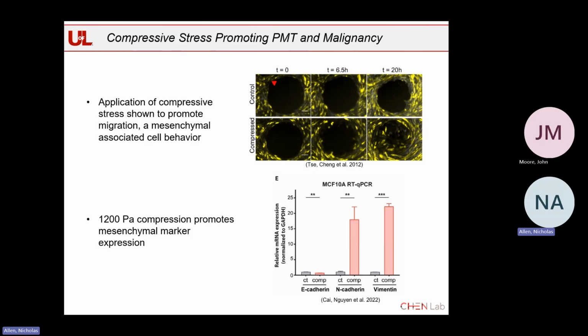We also see in another breast cancer line that the application of compressive stress promotes mesenchymal marker expression. I mentioned cadherin switching in the background a little bit. So we see a reduction in E-cadherin here and an increase in N-cadherin, as well as an increase in vimentin, all signs of a mesenchymal shift.